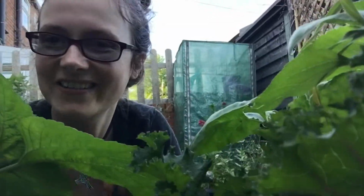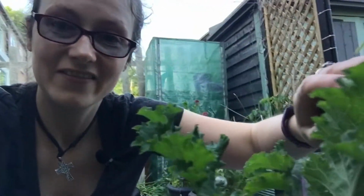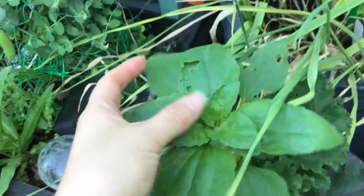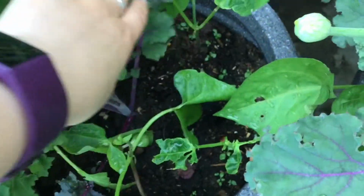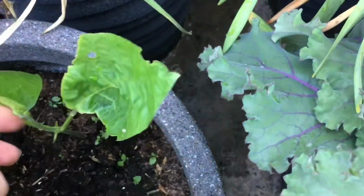So check these out. I'm actually quite proud of these. So in here we have sunflowers, we have kale, and we have beans, which you can't actually see. So let me show you better. Here we go. We have my beautiful sunflowers getting nice and big there. We also have my red monarch kale, also getting nice and big there. And then in the bottom, for some nitrogen, I planted some dwarf runner beans. And that's what these are.